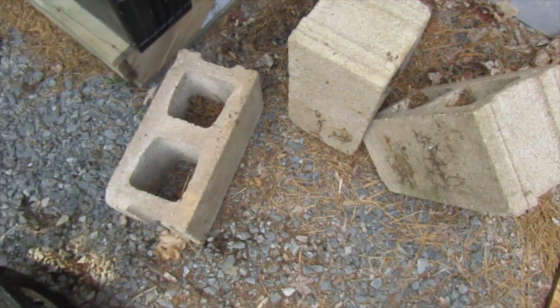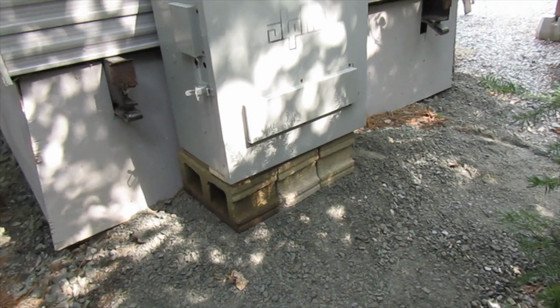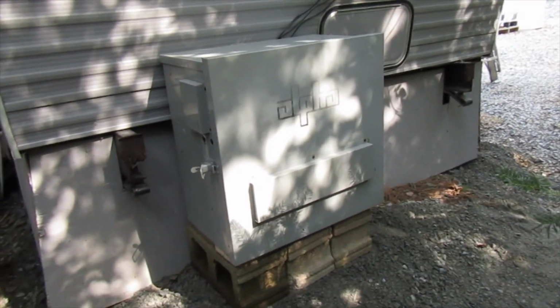They're pretty friendly. Or at least they don't bite. Okay, I think we're getting somewhere. So I put the cinder blocks over here, got the battery box up on those as level as I can.